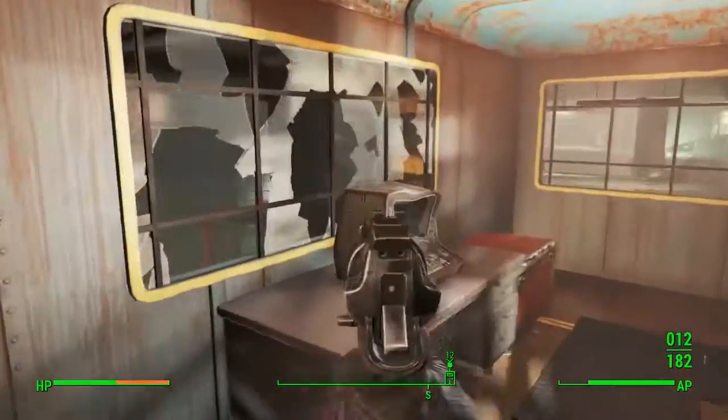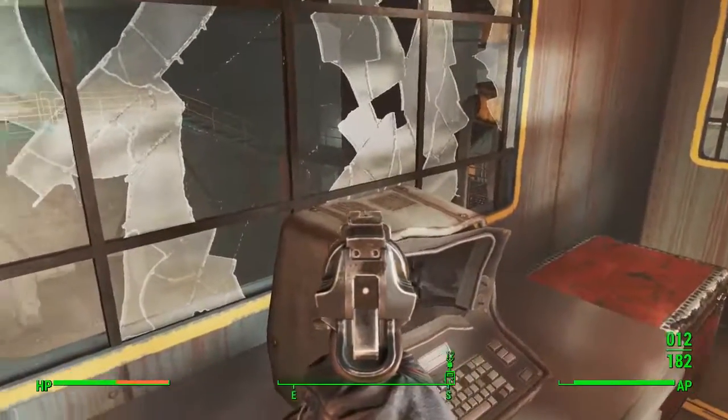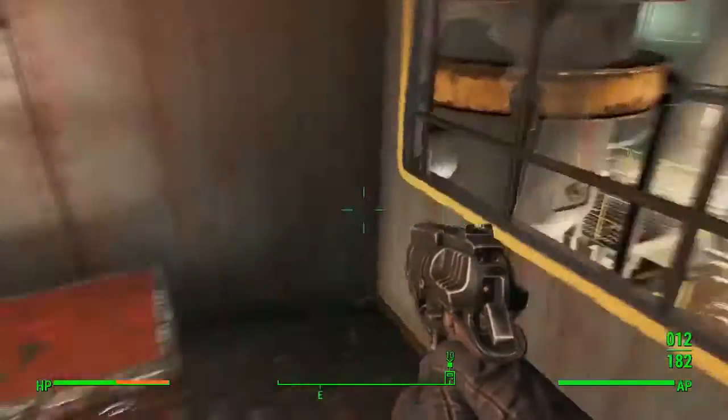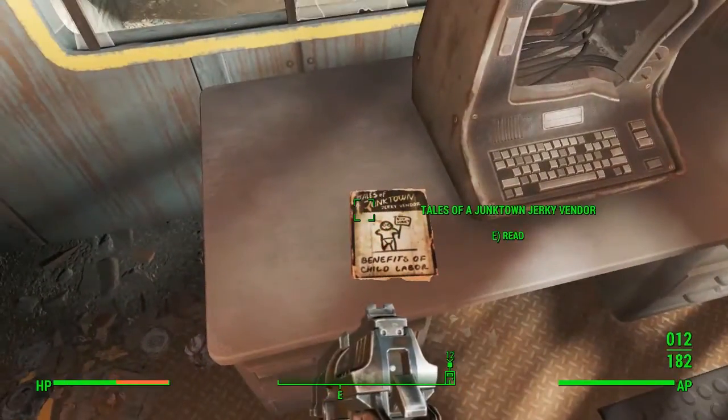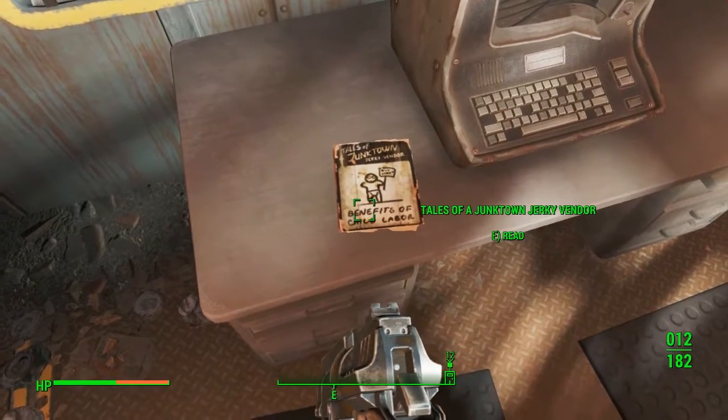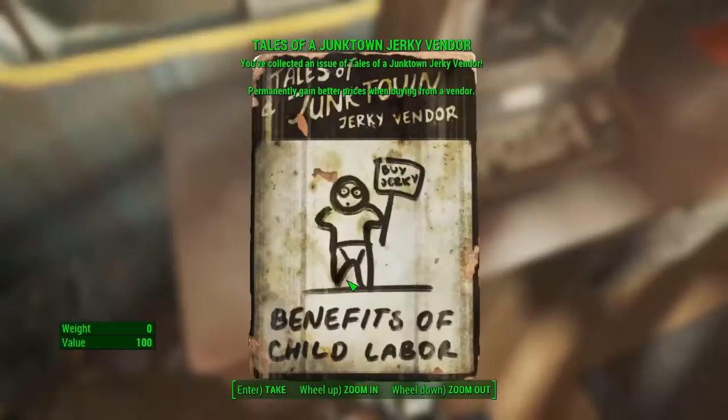Keep going all the way, and there is a bobblehead on top of this terminal here, so make sure you pick that up if you haven't already. But on the same desk as the bobblehead, you're going to find your next issue of Tales of a Junktown Jerky Vendor sat right here on this desk.